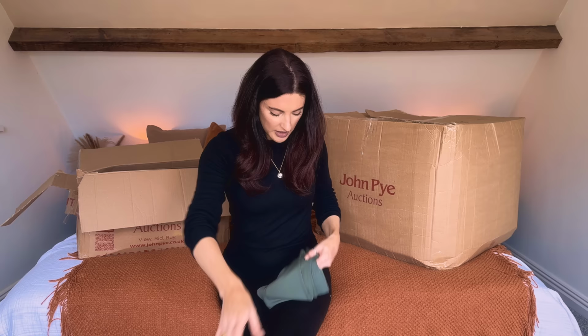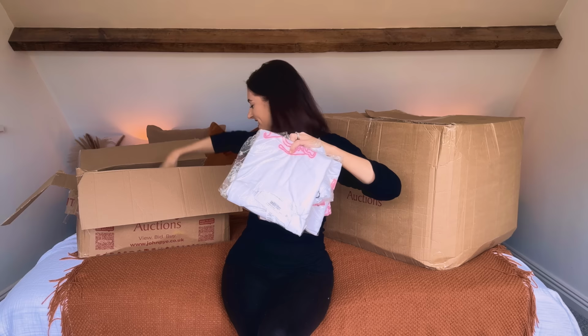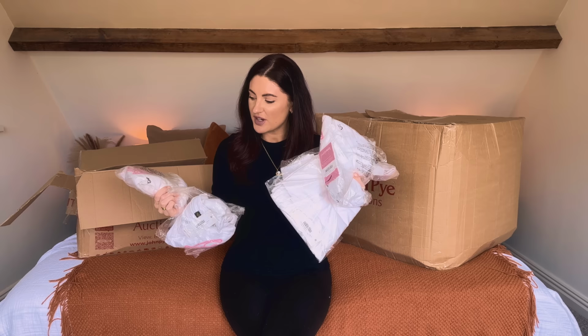We've got some more Love Island tops. Oh god, we've got more Love Island. And two more Love Islands here. So I must have over 10 of the same Love Island top. Are they all in the same size? I don't know about the sizing, but yeah, I feel like the charity shop's going to be filled with Love Island.